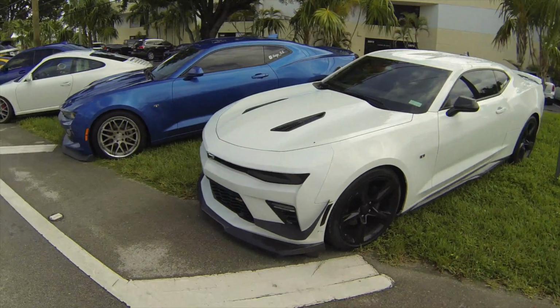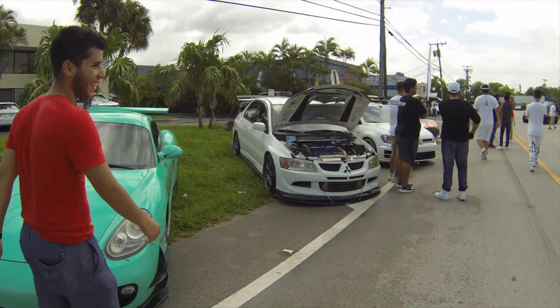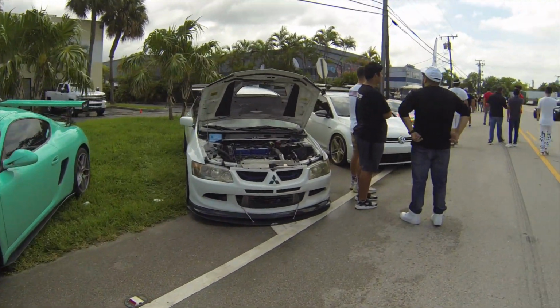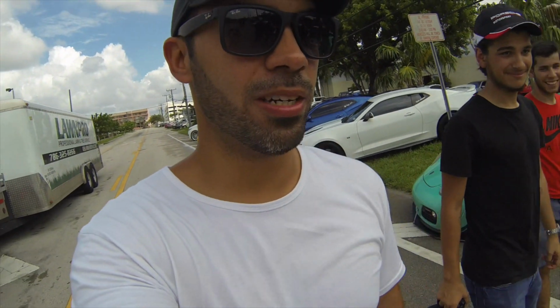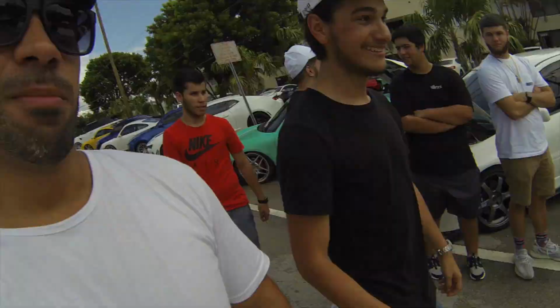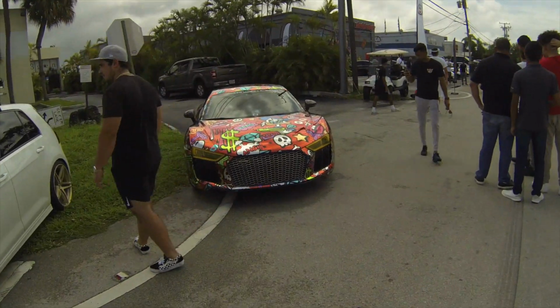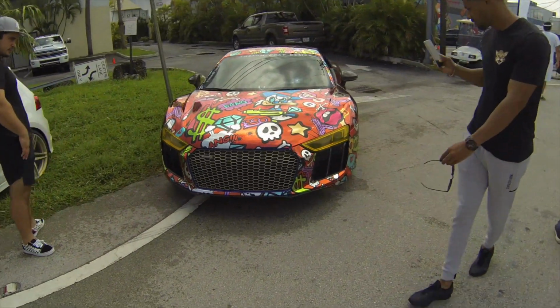LT1 Ghost right here, tearing shit up with this two-step that now I want. Alright, so I'm filming with the GoPro now. All cameras are dying now. Yeah, mine's about to die. My camera died, so now we're at Wheels Boutique open house. And it got crazy already.